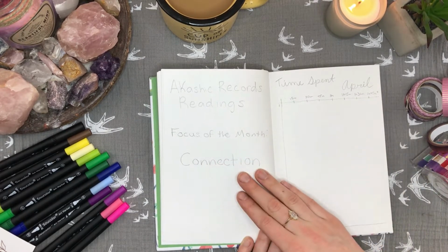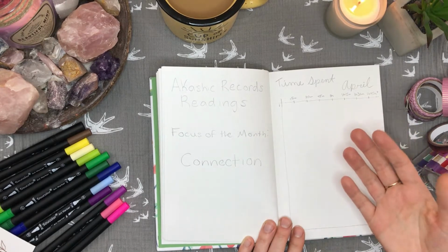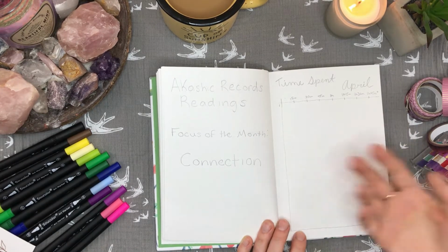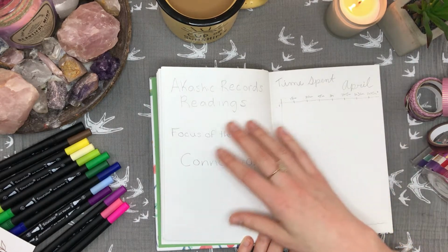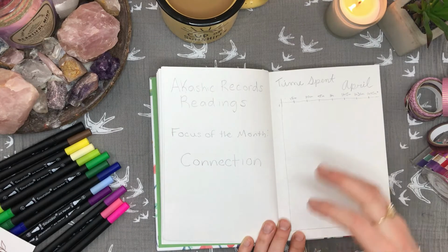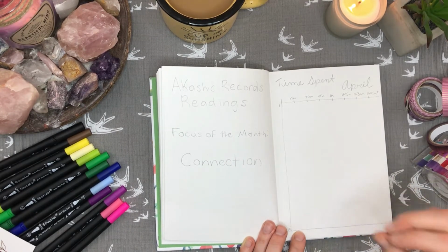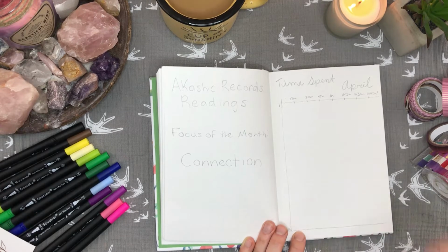I want the focus of my month to be connection, and I really want to focus on just going into the Akashic realm and just sitting there. When we're in the Akashic Records, we can receive information, we can receive healing energy. There's so much that can happen, but what I really want to do is just focus on connection and reconnection and just spending time in the Akashic realm.